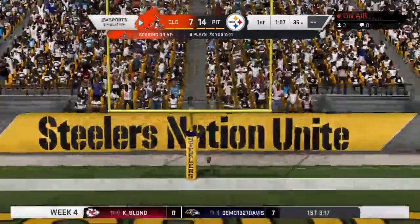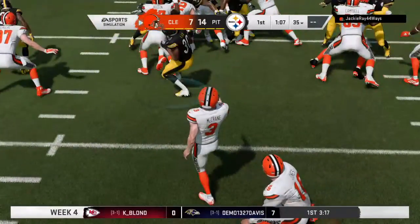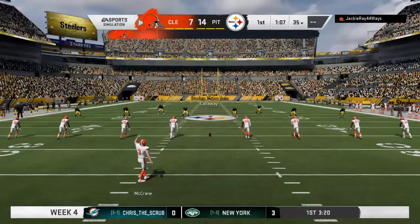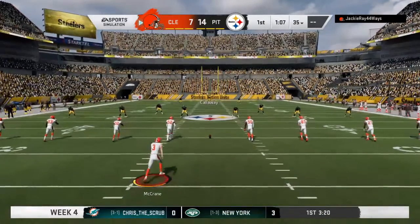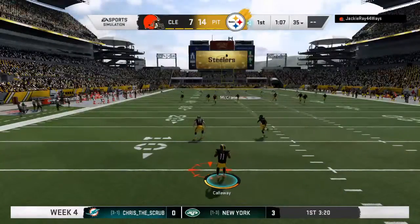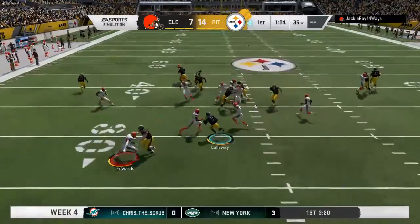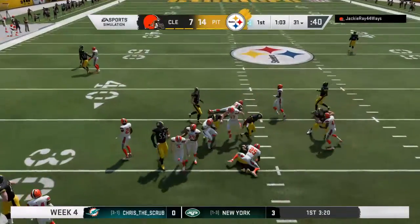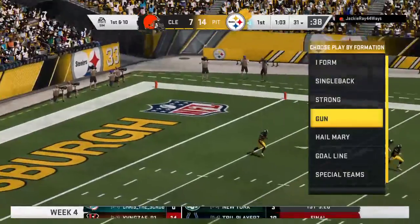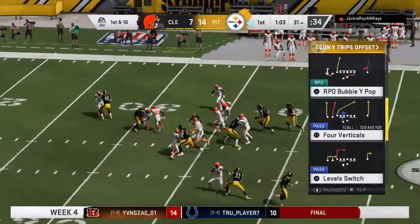Extra point by McCrane, up and good. And that'll make our score 14-7. Following the touchdown, McCrane set to kick it away. This one fielded at the 5. And nice work on the return as they'll start their drive just past the 30-yard line. First and 10 at their own 31-yard line.